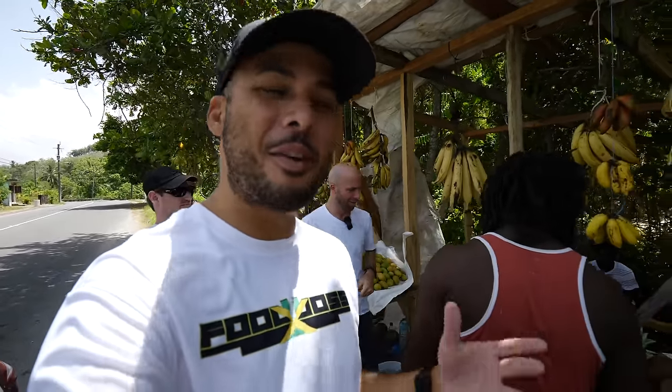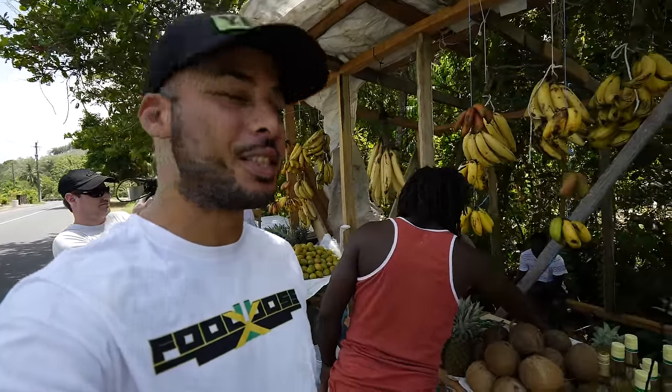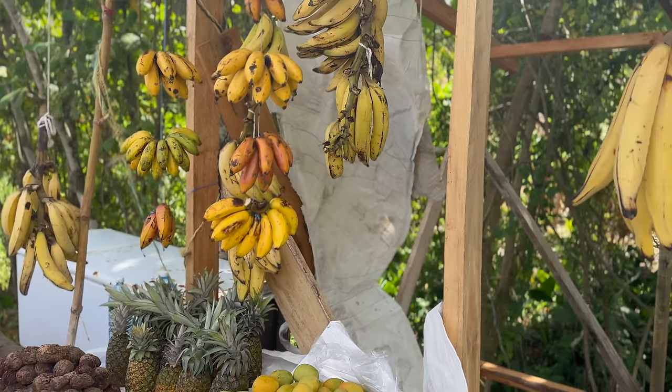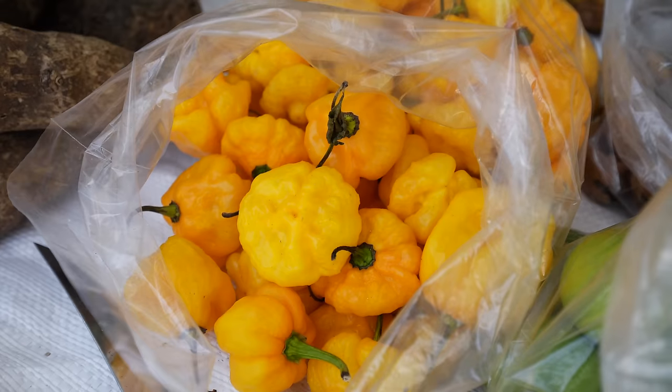First stop on the side of the road, we're in Portland now, and we'll have to stop and get some fruit. We can't pass some pineapple. He has mango, he has honey banana, he has all of that nice stuff, and we'll have to move with it.